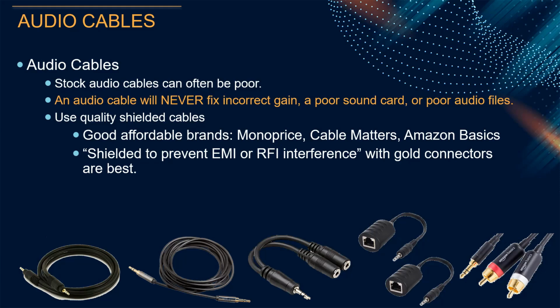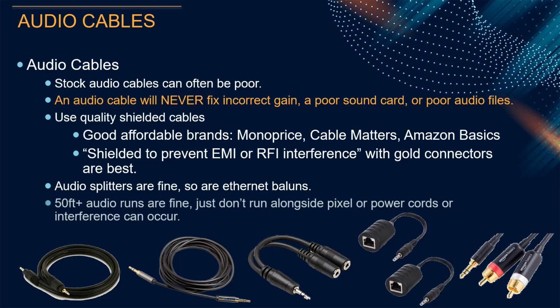Those are going to be the best. And then audio splitters are totally fine. So are Ethernet baluns. It's a little adapter. You can plug an Ethernet cable in to run audio cable really, really long. And you can easily run 50 feet or more of audio cable just fine.